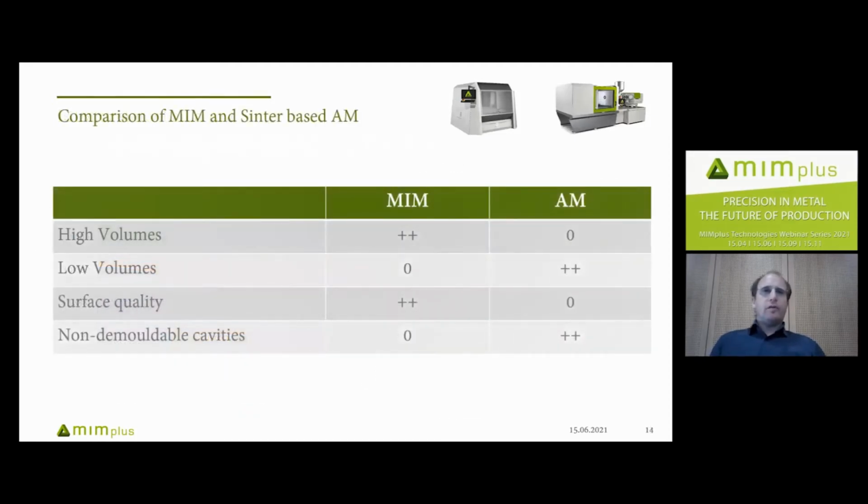So if we summarize it in a table, MIM is better for the high volumes, AM is better for the low volumes because you have no tool cost. Surface quality depends on the AM process, but MIM at the moment has the best surface quality of all because there are no steps of printing and so on. So if you need a very, very good surface quality, MIM is the better process for you. If you have non-demoldable cavities, AM is, I think, the only process with which you can produce such parts.